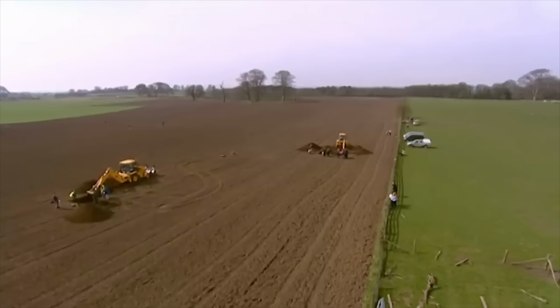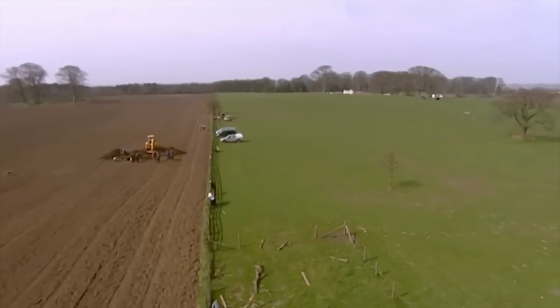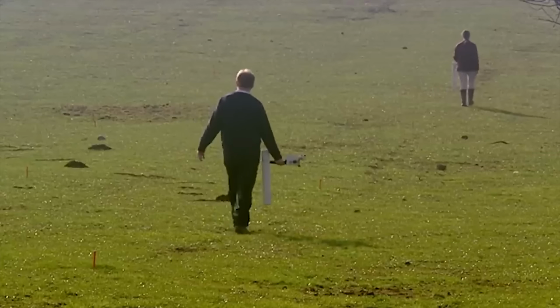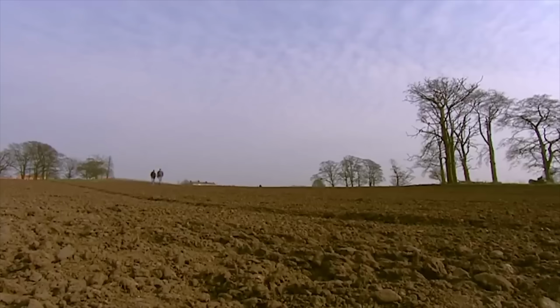With 2 trenches underway, geophys turn their attention to the ancient parkland alongside the ploughed field. The park hasn't been farmed for centuries and could reveal completely undisturbed archaeology. I took the opportunity to catch up with Alan Luton, the detectorist who found all the Roman metal finds.